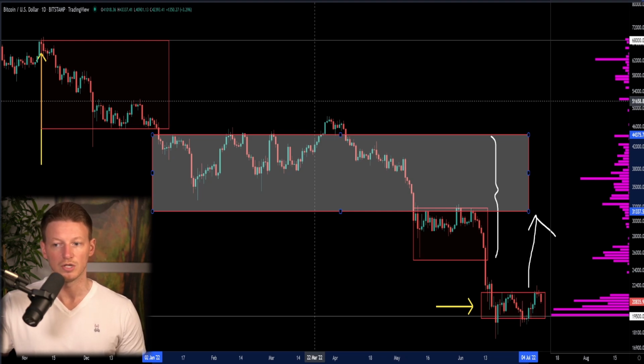So as per usual, I believe that 20K, 19K, 25K are presenting you with excellent buying opportunities. Potentially we do go down, perhaps to 10K. I don't expect that we will, but it's certainly not out of the realm of possibility. I'll be exploring some of the support levels that we have below us in a future video.